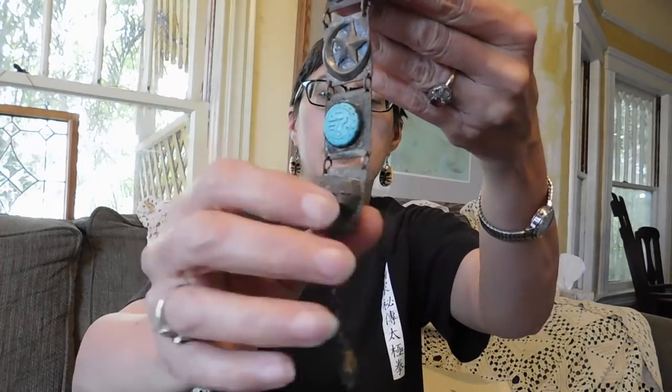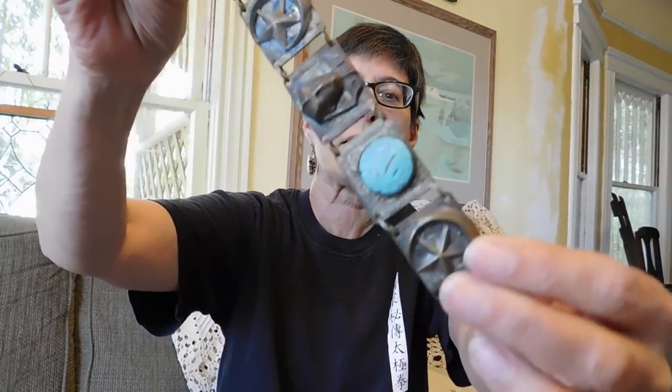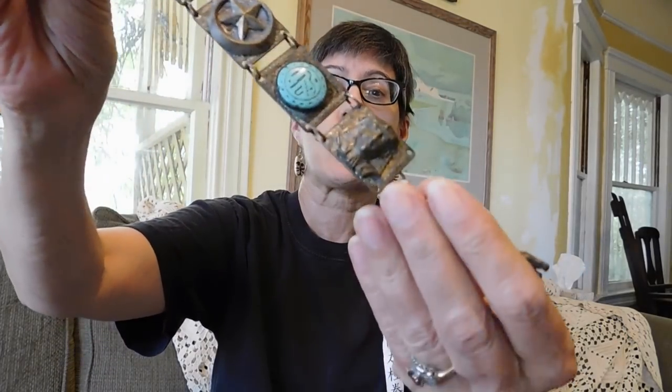Okay, let's see. And then I got this. This is a souvenir bracelet from Egypt. I don't really know how old this is. I think that it's silver plated over copper. It looks really old, but I also saw some newer ones that look very, very similar. So either they've been making this style for a long time, or this is not as old as it looks. But I thought it was really pretty. And $5.